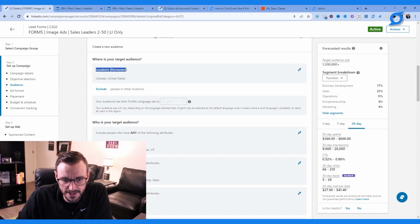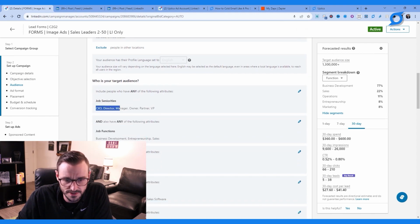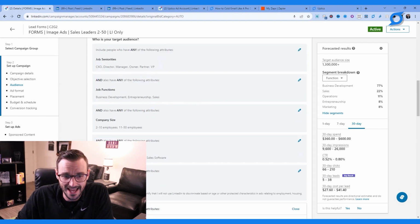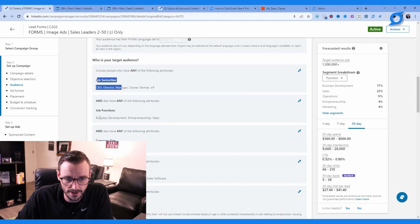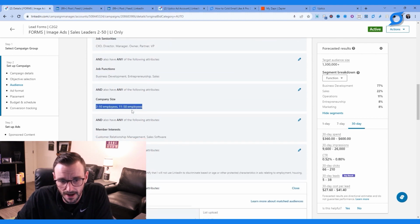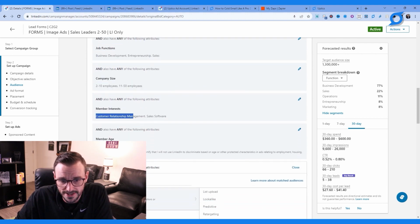I've already got the job seniority: CXO, directors, managers, owners, partners, VPs, and you can narrow the audience based on this with and logic. So you can have seniorities and business development, entrepreneur, and sales, and company sizes, this and this, and member interests are this and that.